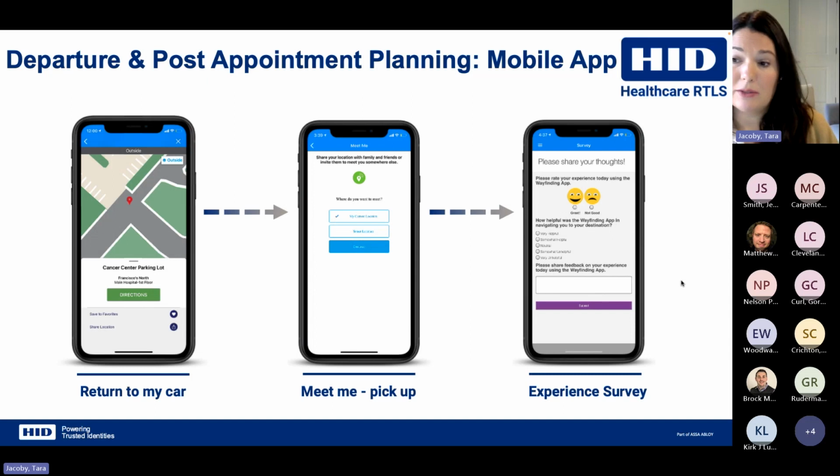We have customizable experience surveys in the application as well. This can either be about their experience using the application or about their experience visiting the facility.